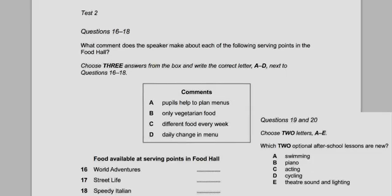OK, back to the serving points in the food hall, which will all have side dishes, desserts and drinks on sale, as well as main courses. One serving point we call World Adventures. This will serve a different country's cuisine each day. Maybe Chinese one day and Lebanese the next. The menus will be planned for a week at a time, so pupils will know what's going to be available the whole of that week.